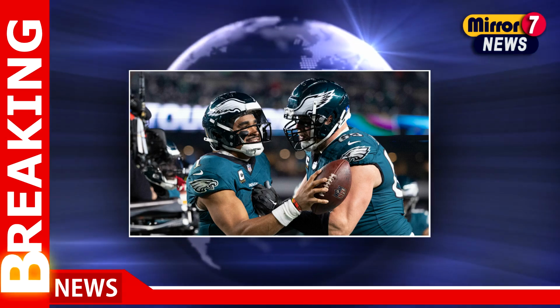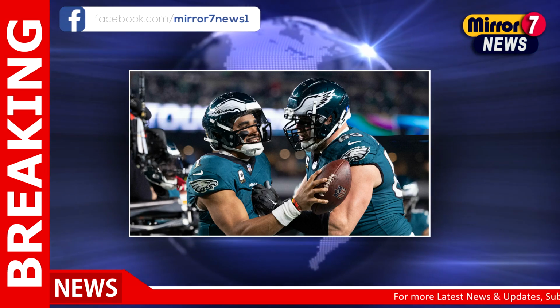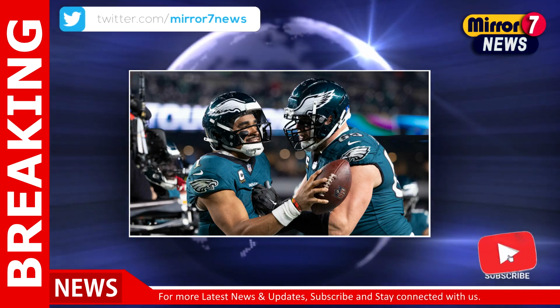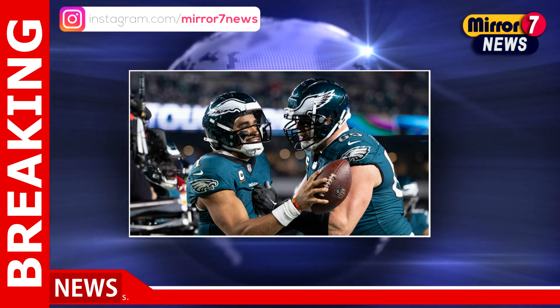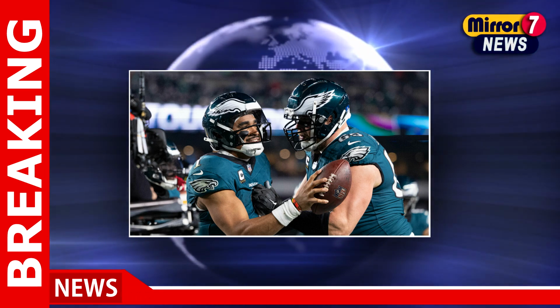The Philadelphia Eagles extended their winning streak to 10 games with a commanding 27-13 victory over the Pittsburgh Steelers on Sunday. This win wasn't even as close as the score suggests. The Eagles dominated in every phase of the game, outgaining the Steelers 401-163 and holding a 26-10 advantage in first downs.